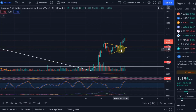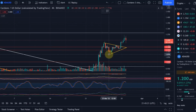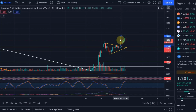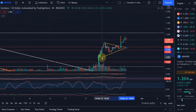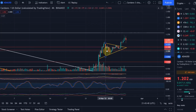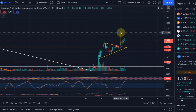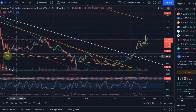So we moved up from this one. And what is the target from that symmetrical triangle? So what we do is we take the height of that triangle, add it here to the breakout point, and what can we see? Oh no, I need to extend that a little bit. I think it is actually this one here we need to get. So if we add it to the breakout point, that would take us here to that 126 level. That's in my view that confluence adding to the target level of that descending wedge.